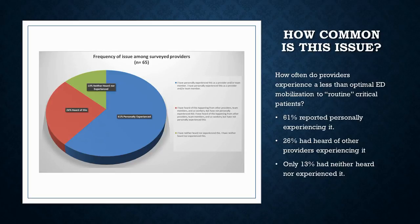26% had not experienced it personally, but they had heard of other providers experiencing it within the past 12 months. And only 13% had neither heard of it nor experienced it. So basically what that means is approximately 87% had some exposure to this. Of the 13% that didn't, almost all of those were the providers with under 2 years of experience who were either reserves or brand new hires and thus had limited exposure in the system due to the volume of calls they'd been on at that point.